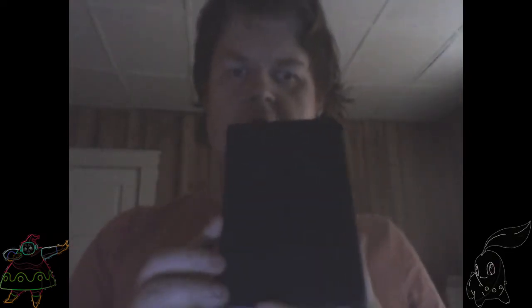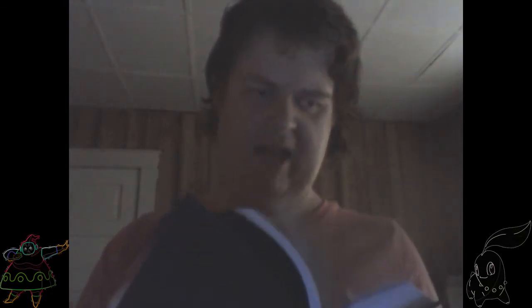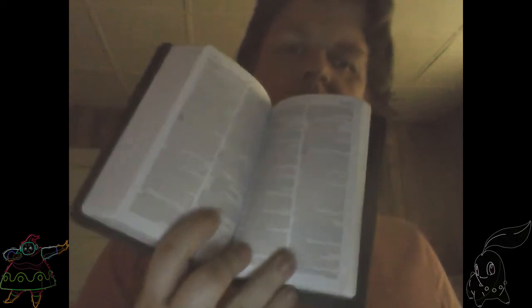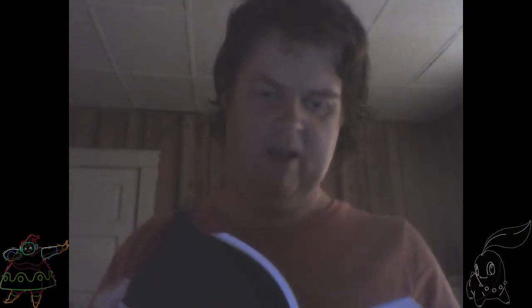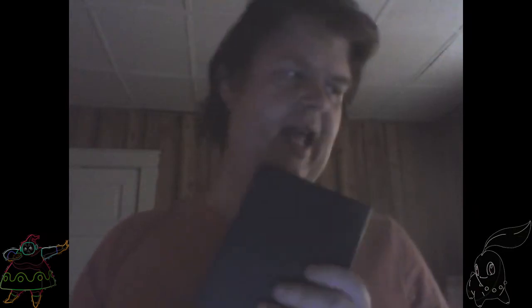It's my token CSB, Christian Standard Bible. I'm not a fan of this. I think the language is a little too casual. It is red letter. Easy enough on the eyes despite the tiny font. I think it might even be smaller print than my Royal Ruby. I forgot to bring that out, so I'll tack that probably onto the end.